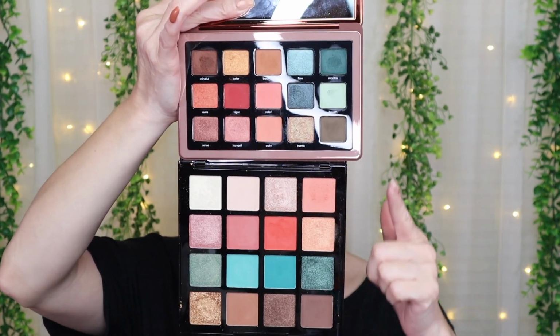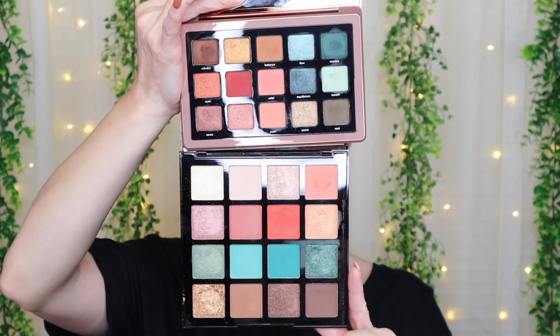$15, $65. Not bad. Not bad, right guys? Let me go ahead and insert the swatches that I did of both palettes individually and then swatched together as best as I could, match up the shades that I felt best corresponded within each palette.